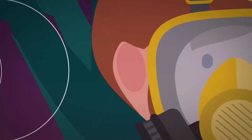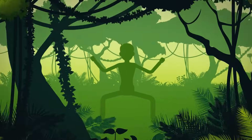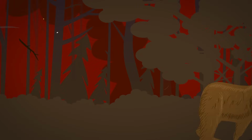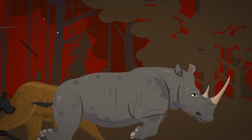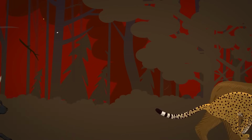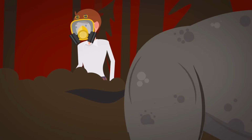That's when you hear something big running through the jungle. It's coming up on you fast. You can't see a thing until it's right up on you. A bear! And there goes a rhino. Wild cats, domestic cats, dogs, different creatures of all sizes and species. They all come running through the jungle right past you. You and your fellow humans aren't the only ones fleeing from the eruption.